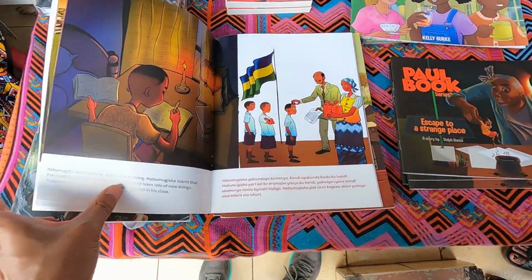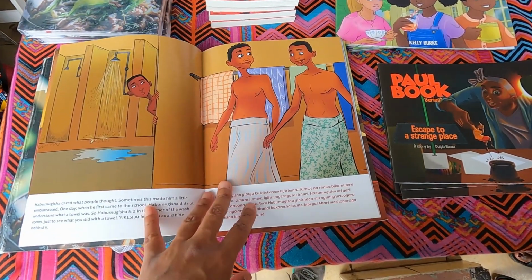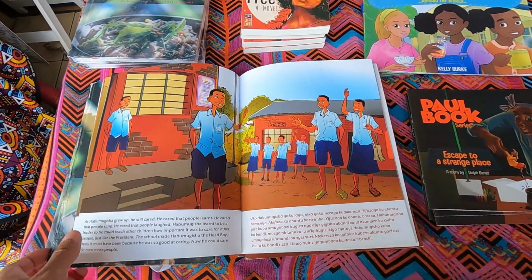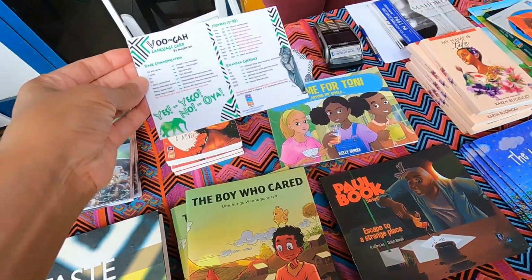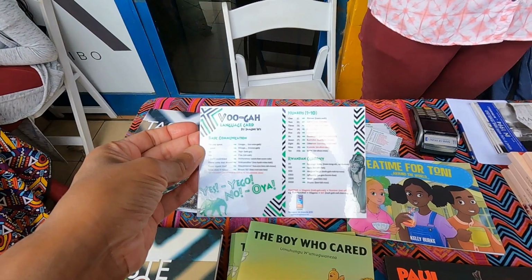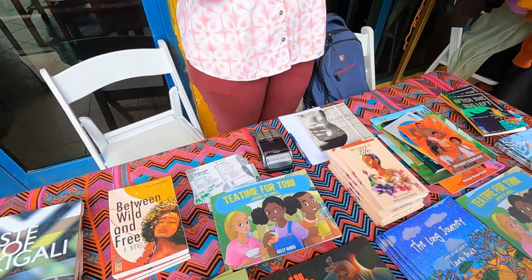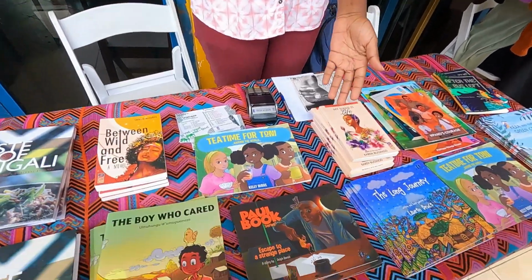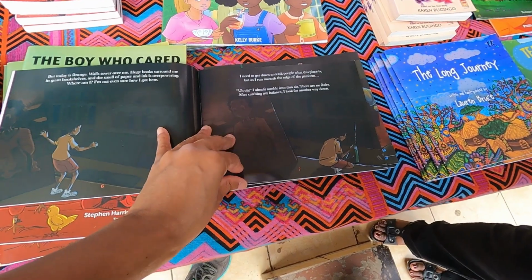I like that the characters are black. It's wonderful. We value representation. That's one of our core values, and we believe that if children see themselves in the book, they're going to relate more to the story, they will learn more, and they will also be proactive and want to be like the character, like this hero in the book. That's beautiful.